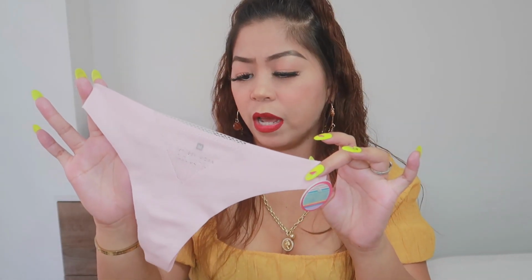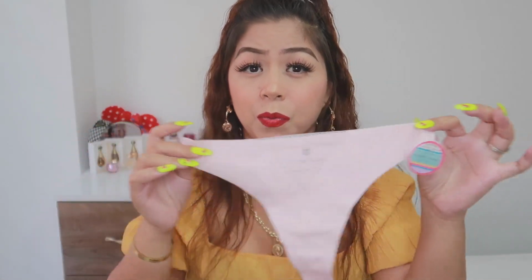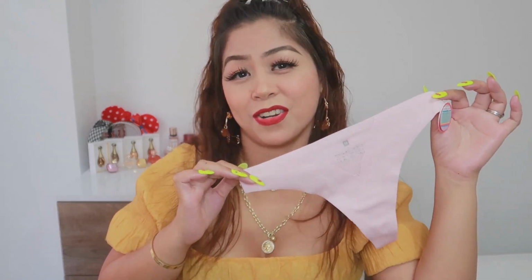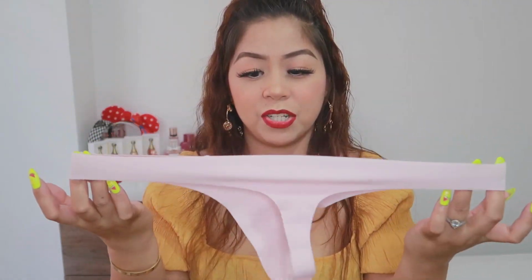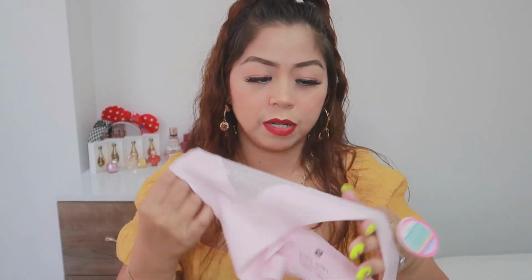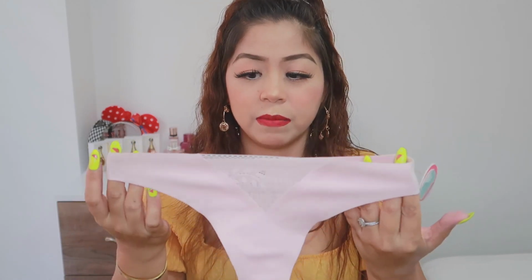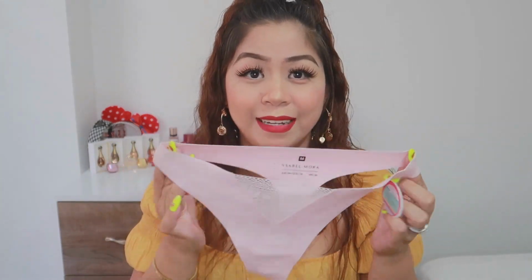So this is the front guys, ayan. And yung kulay niya pala is para siyang baby pink, ganun yung kulay niya guys in person. So ayan siya guys. So this is the first one. And the back is like this. It's a thong and it's really stretchy guys. And of course, they really have a very good material guys. It's really nice. It's cotton siya guys, pero it looks like it's a seamless guys, pero hindi.